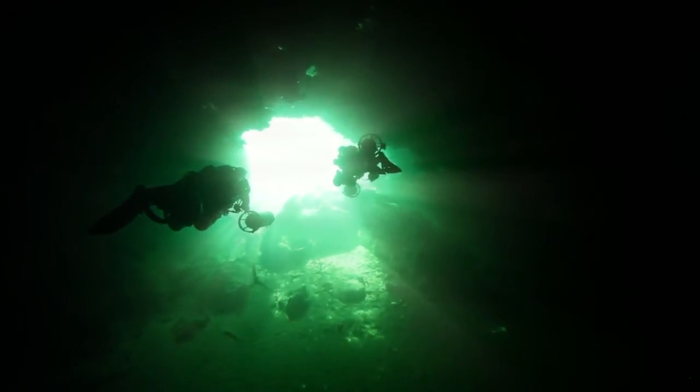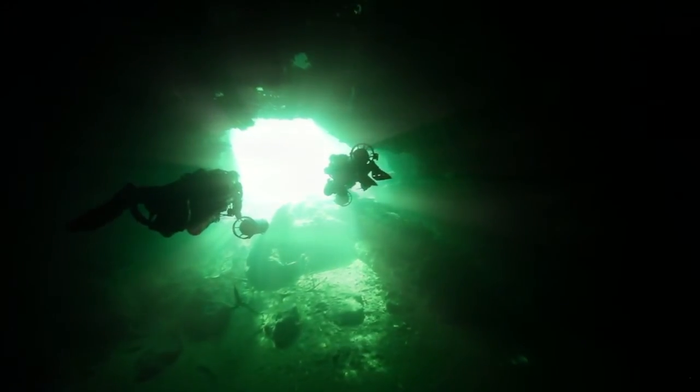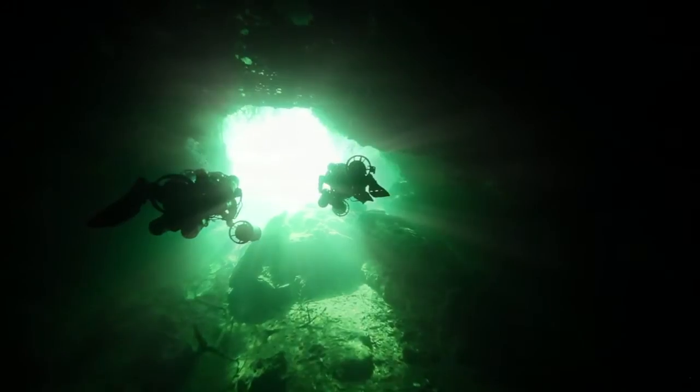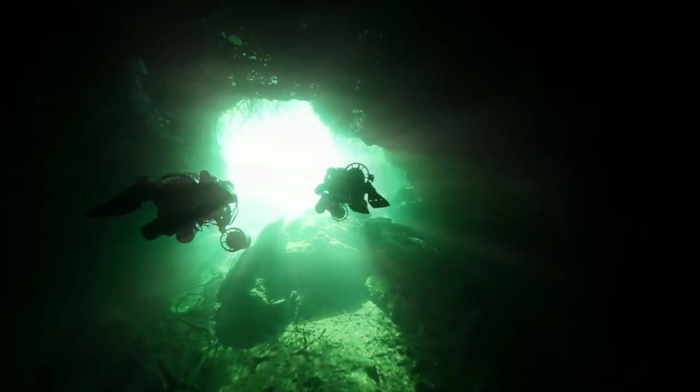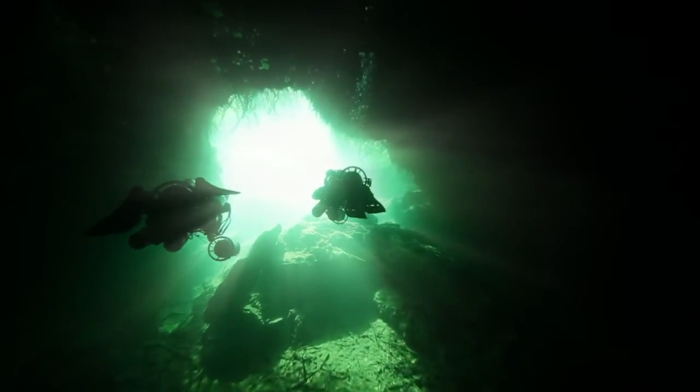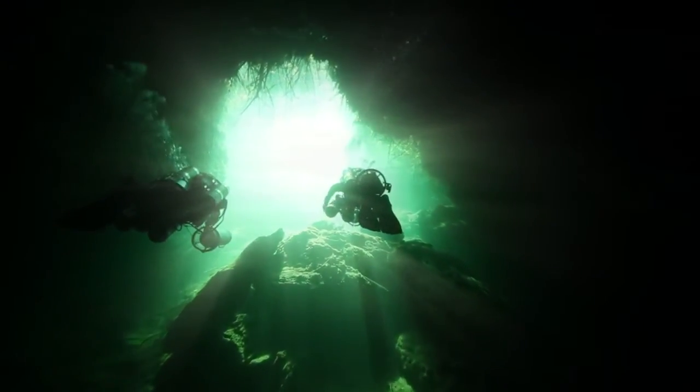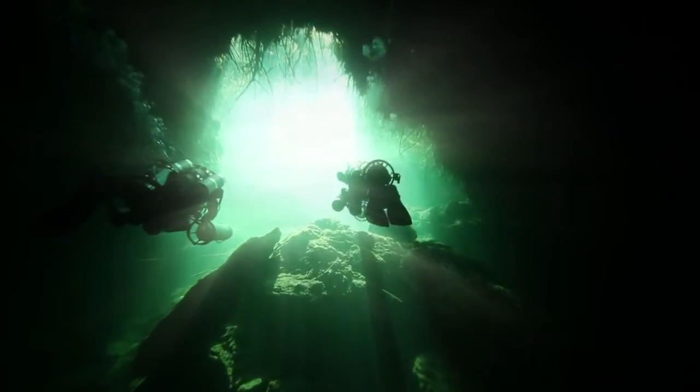Diving in these caves is very difficult. It's requiring the use of the rebreather technology, the long-range scooter technology, and really pushing us, which is what I love about this work, is that we're continually pushing to get further back into the cave, to understand it, and of course, do it safely.